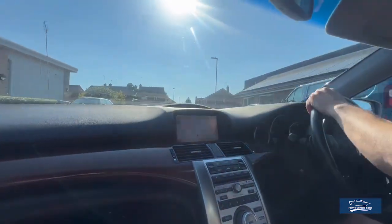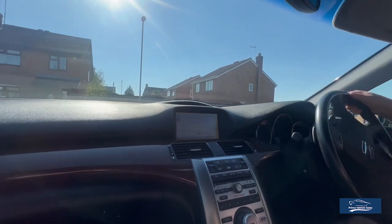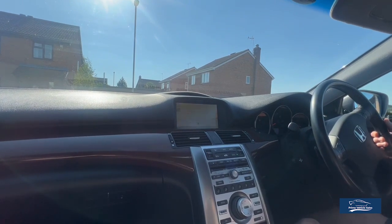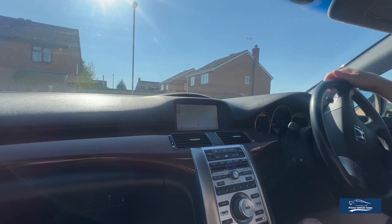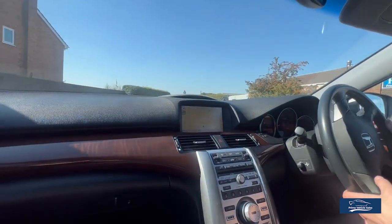Welcome to our road test of our 2008 58 plate Honda Legend 3.5 EX V6. We've got 54,800 miles on the clock, and we're just going to give it a little run up the road. You see how nicely it drives.